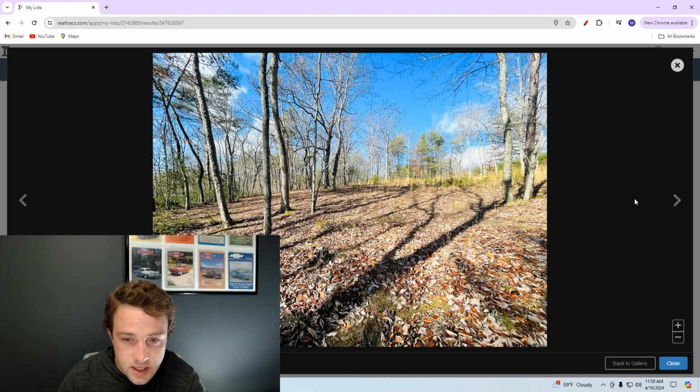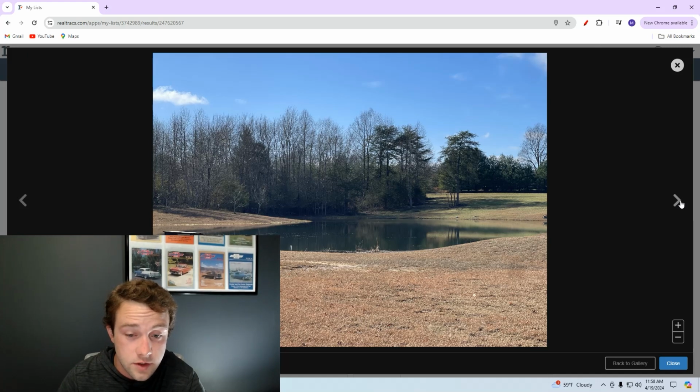And we'll just keep going through these pictures here. It is very gently sloped. So this would be great in regards to, you know, having a yard, having kids in the yard, being able to fence it in, actually being able to use your property. So that's really, really great. You've got a big pond in the community that you can access.